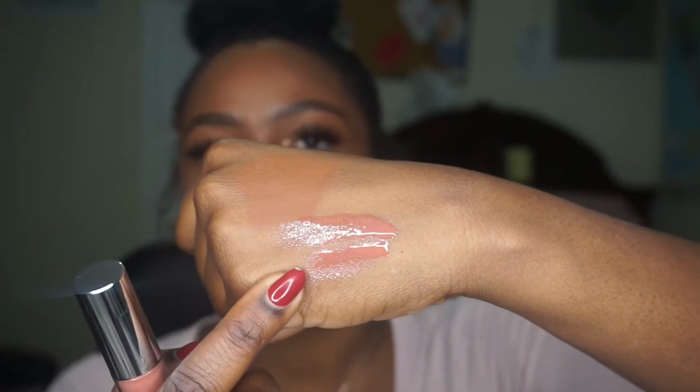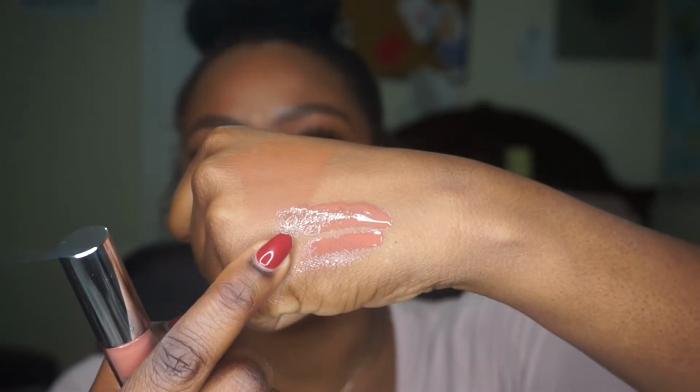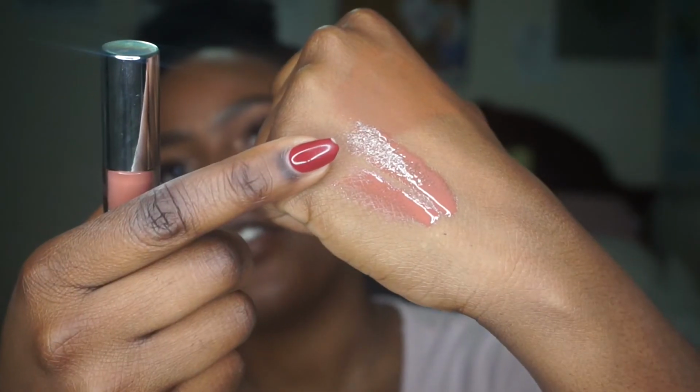Honestly, the lip gloss formula from MAC is very different from a regular lip gloss formula. The lower one is Mama Star and the one right above it is Spice. As you can see, they're very similar to each other. This one is honestly probably expired because I've had it for so long, so I'm glad that I actually bought this. What I really love about the lip gloss is that it's sticky, but it's not sticky where your hair gets caught into it, and it stays on for a really long time.